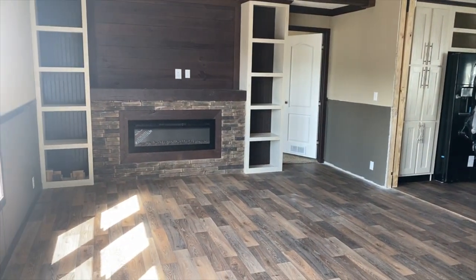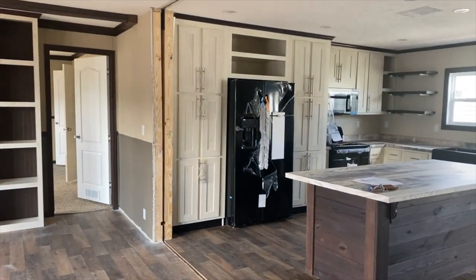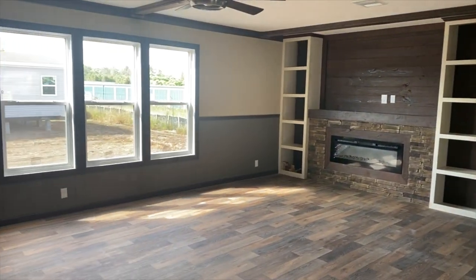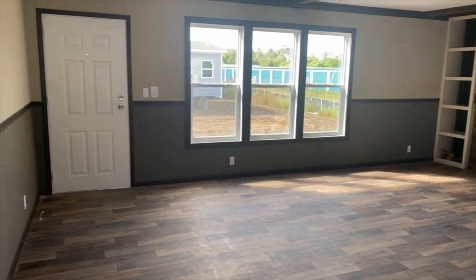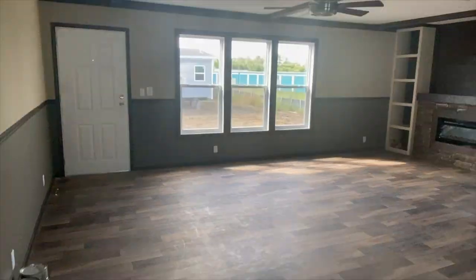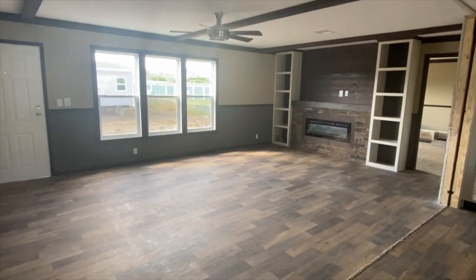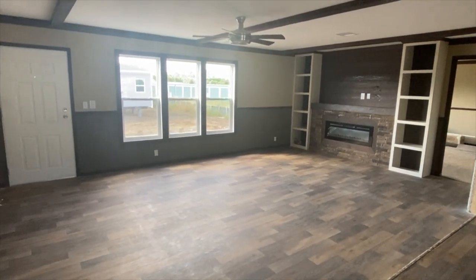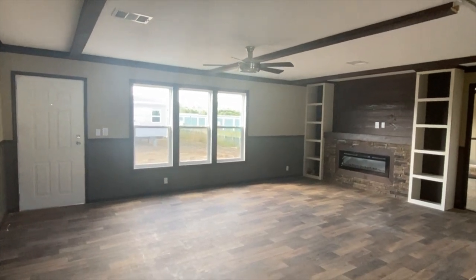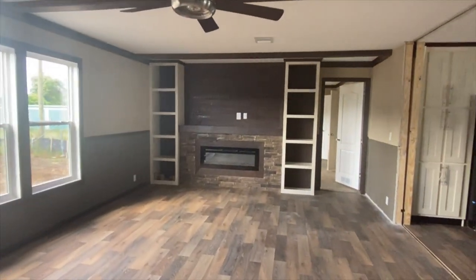Gorgeous. All right. So we just came in through the front door. Just giving you a sneak peek of the rest of the house. But this is the living room. So that's the front door. That's your living room right there. All right. That's the full view of your living room. You have beams in the ceiling. You got a ceiling fan in here. You got three big windows bringing in lots of natural light.